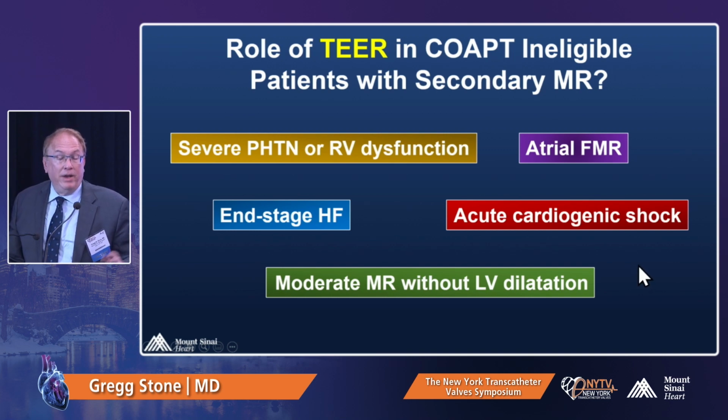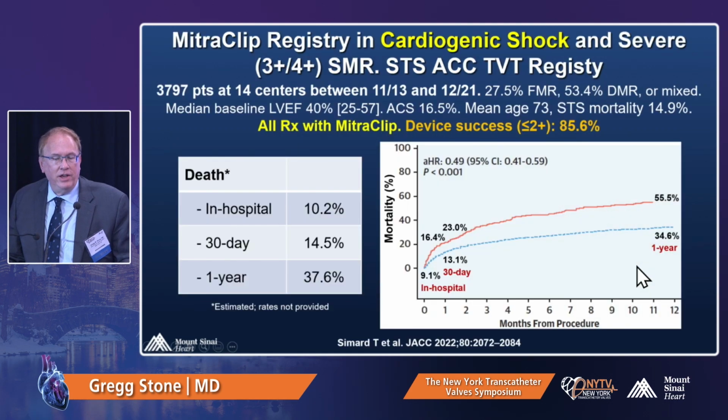Well, we need randomized trial data in all of these areas. We're starting to get some registry outcomes in some of these patients. Just published a few weeks ago in JACC was this registry from the STS/ACC TVT registry of about 3,800 patients over an 8-year period with shock that were treated with MitraClip.